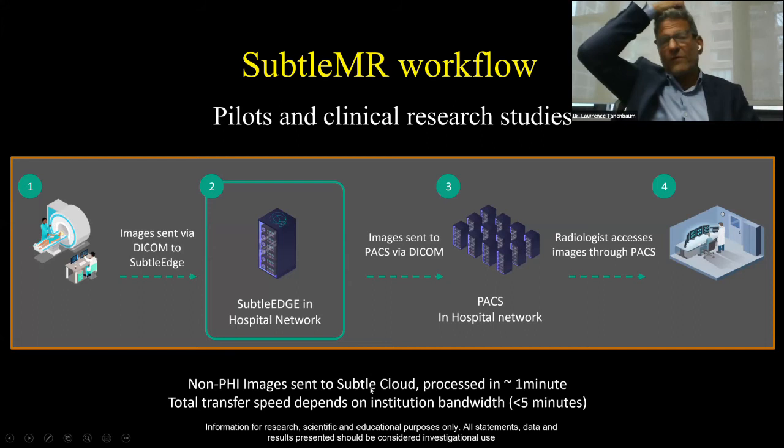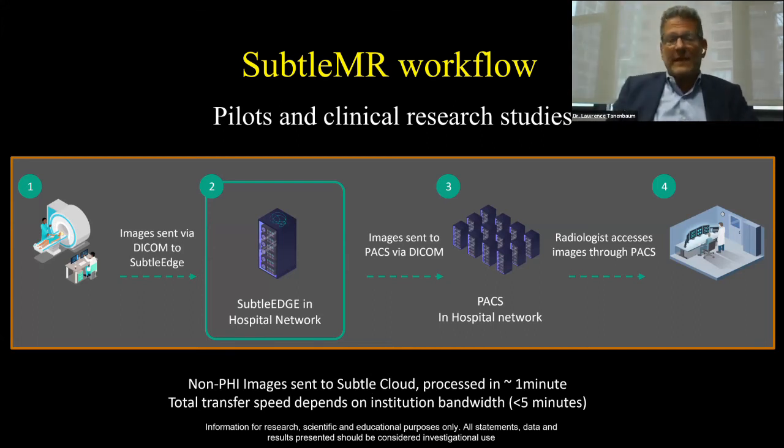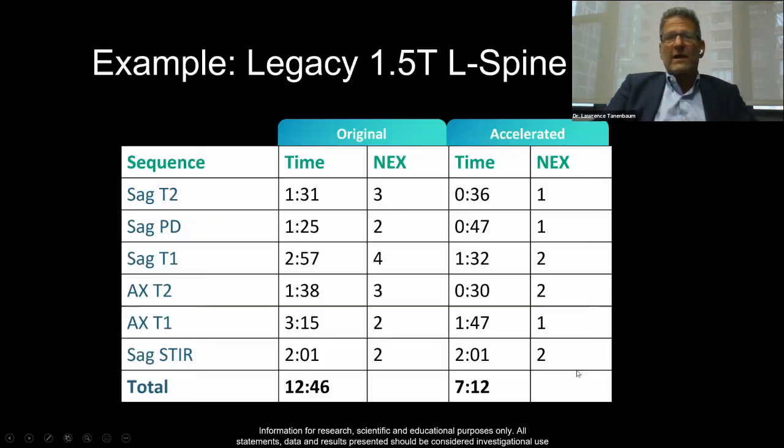So how does the image workflow work? Well, there's a couple of different models. Basically, the scanner will push the routine DICOM data to an edge computer. In some of our installations, the processing is accomplished on the edge. In other cases, there is a very facilitated migration of images to the Subtle cloud and then back to the actual PACS in less than 5 minutes. So really nothing that's limiting our actual workflow. The images show up on the PACS. Radiologist recognizes and uses these images for interpretation. And again, really nothing that stands in the way of day-to-day practice.